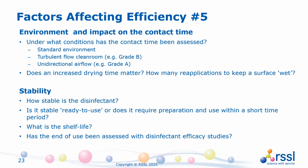So in our laboratory, we might have a low number of air change rates. That's going to be very different if we're applying the disinfectant underneath a unidirectional airflow with very rapid air changes in a very dry environment. So we might need to do a reapplication of the disinfectant so that the surface remains wet for the period of time that we want to assess that disinfectant over.